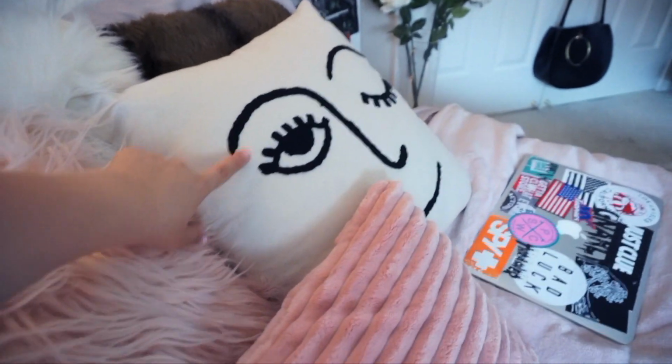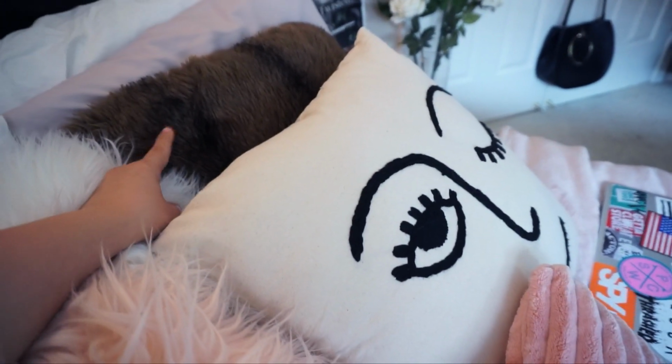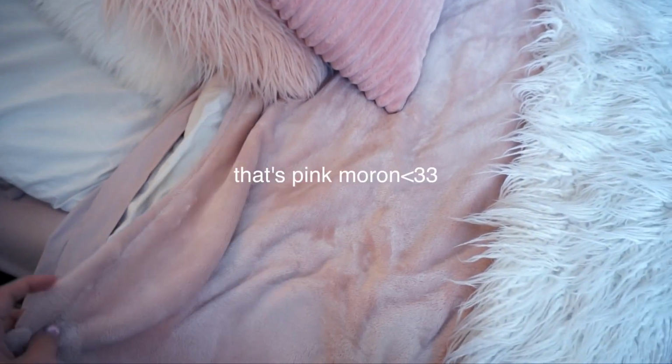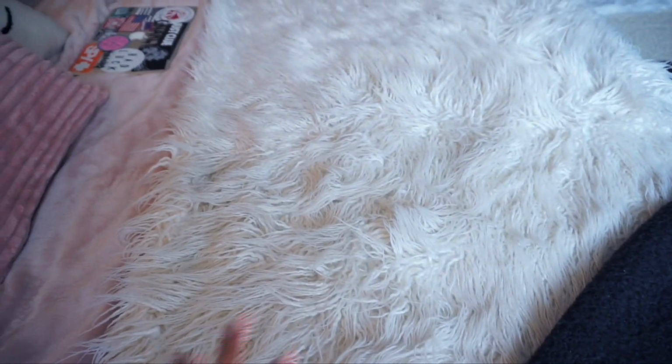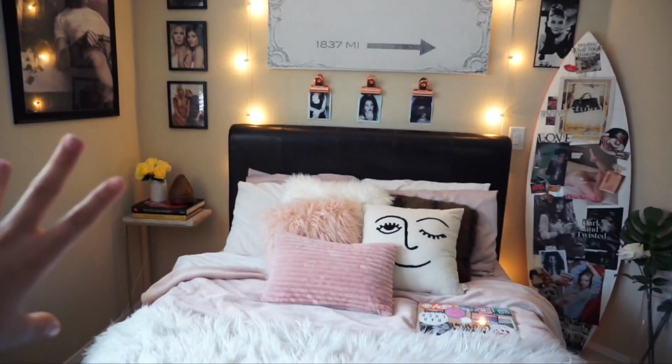This little pillow right here is from Urban Outfitters, and I believe this brown one could be from TJ Maxx. And then I also got this white one. This was a gift. I want to say it's from TJ Maxx as well. This white throw I got from Marshall's. This gray kind of throw I got from Pottery Barn. And then this white comforter I think I got from Ikea, to be honest. And then yeah, that's the whole bedding.